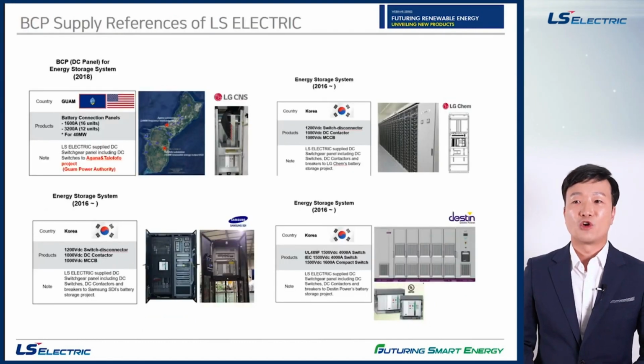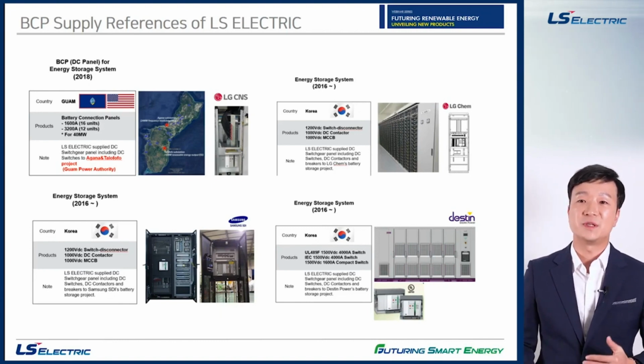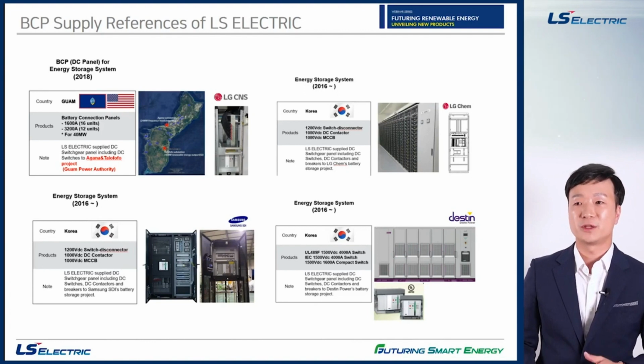Let's quickly look over our business reference. Most of BCP has been supplied to energy storage project. It is well harmonized between power conversion system and lithium-ion global leading battery manufacturers like LG Chem and Samsung.